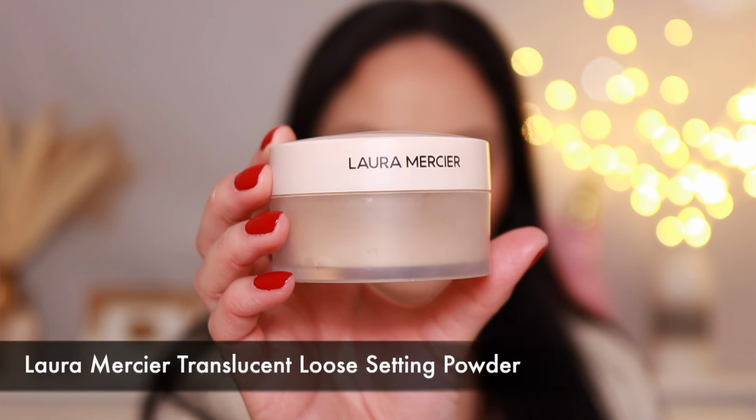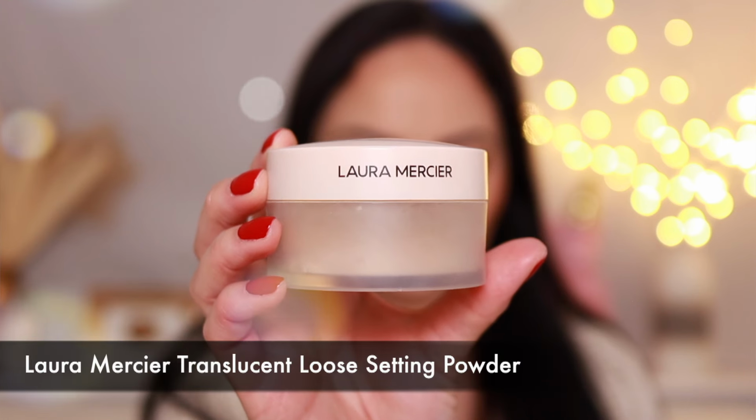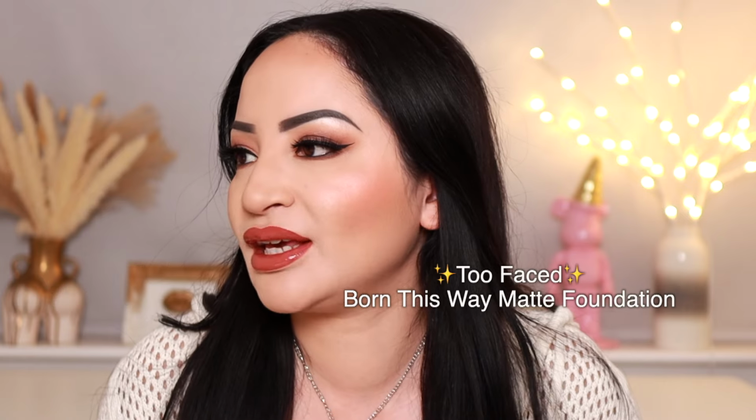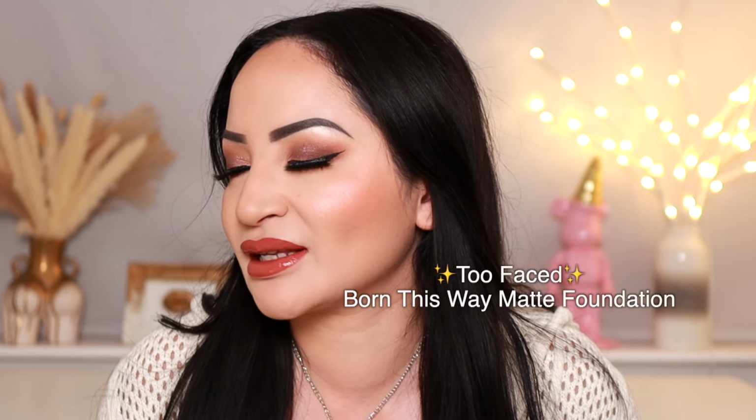Ta-da! So my makeup's done, and I did use a bit of the Mercier translucent loose setting powder just to set both of the foundations into place. This is the ultra blur version, and it's a great setting powder, especially if you've got oily skin. Let me just lean forward a little bit so you can see a bit closer. The Estee Lauder Double Wear foundation and the Too Faced Born This Way matte foundation.